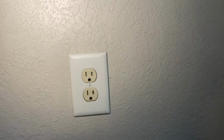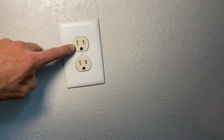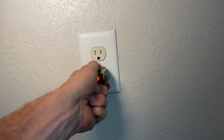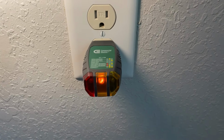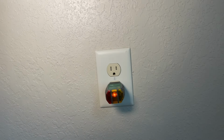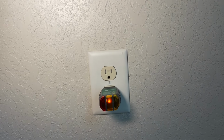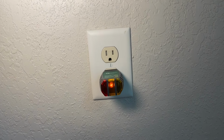So many of these items will be covered by your inspector, but this is an updated tamper-resistant duplex outlet, and it has the 3 prongs. So it looks like it's been updated, should be good to go. The problem is when you test it with an outlet tester, you have one single light, which means you have an open ground. What that means is this was an old 2-prong outlet at one time, and somebody just replaced it with a 3-prong, but does not have a ground coming to this box, so it's actually incorrectly wired.